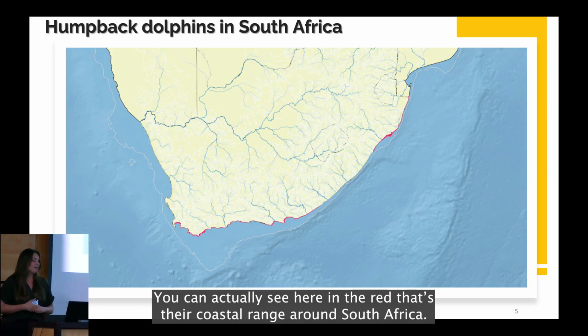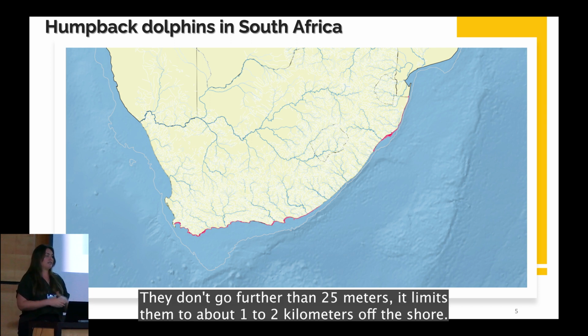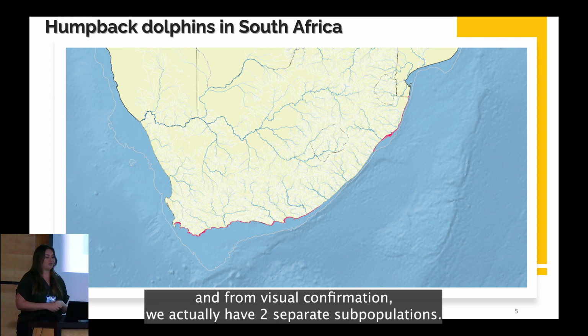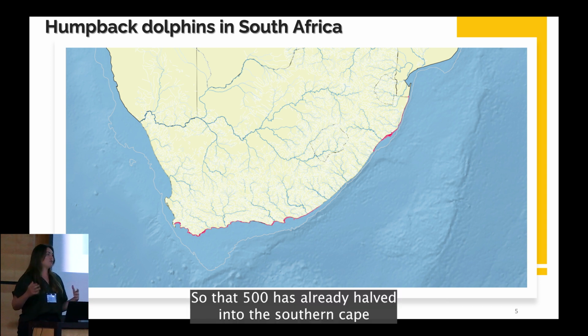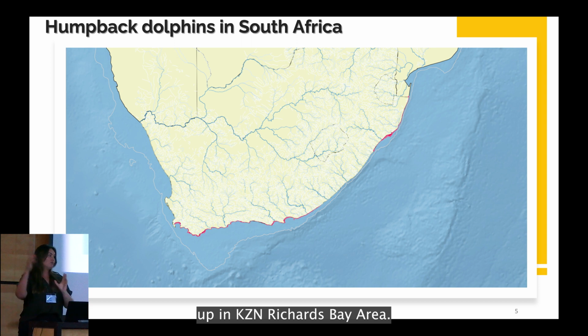You can actually see here in the red, that's their coastal range around South Africa. So it's a very, very linear, straight range. They don't go further than 25 metres depth. It limits them to about 1 to 2 kilometres off the shore. In South Africa specifically, from our photo ID catalogues and from visual confirmation, we actually have 2 separate subpopulations. So that 500 has already halved into the Southern Cape population and a northeast population up in KZN, which is the Algoa Bay area.